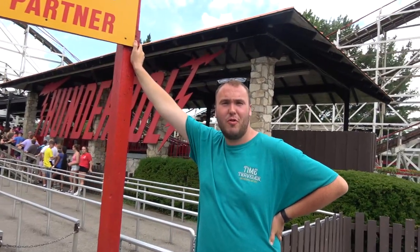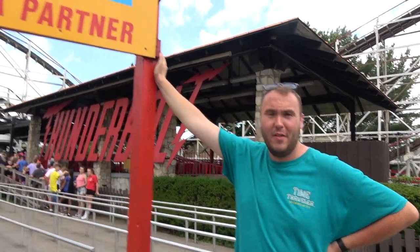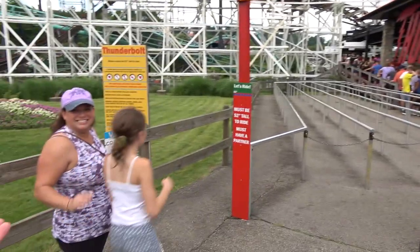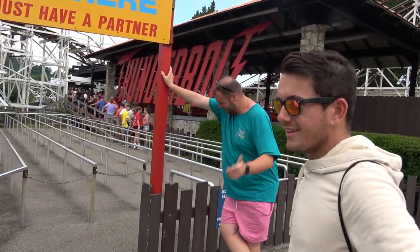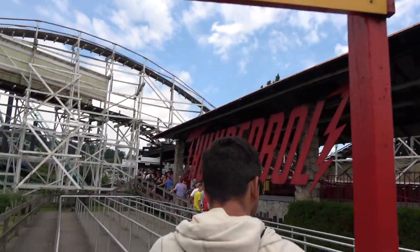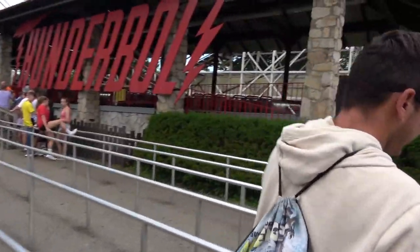So you can't ride this coaster if you're single. What's that? You can't ride this coaster if you're single. You must have a riding partner, so we've got a riding partner who's coming to join us. A fan of the channel is coming on for a ride with us, so let's go for it. Thunderbolt on next, second coaster of six operational coasters.